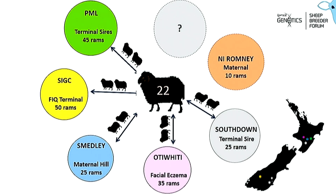For those of you at last year's talk, I haven't done any animations on this slide. It won't flick through quickly. But it is the same sort of slide I put up, with some extra additions. Just here in the middle is the hub site with the 22 rams that get assessed there that Neville talked about. We've got the partnership with PML and Horizon Farms, with the terminal sires being assessed up there, about 45 rams at that site.